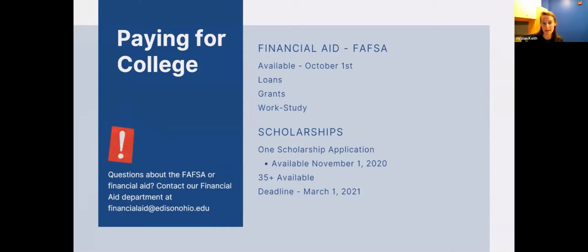And every year that you want assistance from the government, you have to fill this out. It's not like you just fill it out your first semester of college and then you're good for the rest of the time. You have to fill it out every single year. They're going to award you different loans and grants from the government. Loans, you usually get at a smaller interest rate than going to your private bank and taking out a loan. And grants, that's free money from the government that you don't have to pay back.